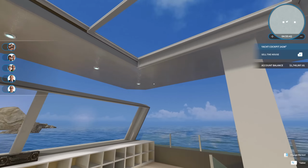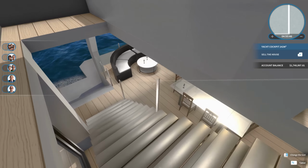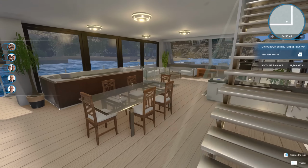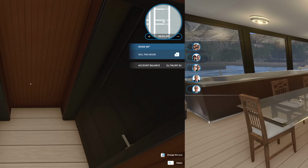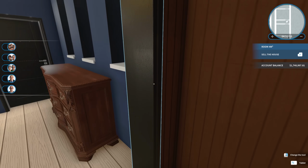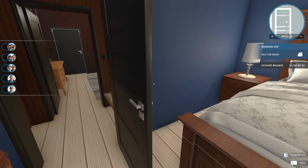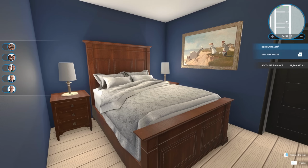So that's the upstairs cabin area. So now I need to go and tackle the bedrooms and the recreation room. Okay, so here are the bedrooms, and these two are pretty similar as far as layout goes. The furniture itself is a little different. So let's start with this one.